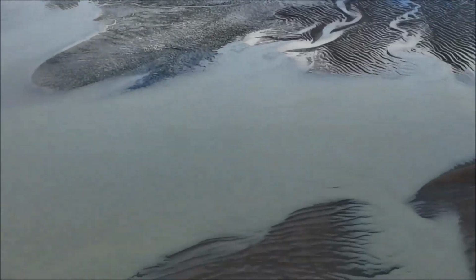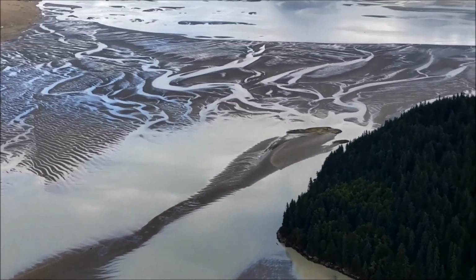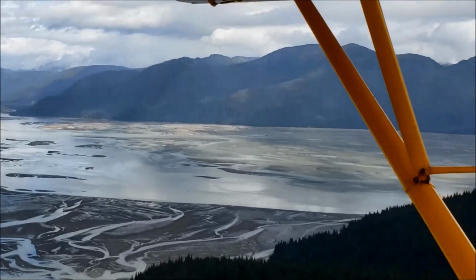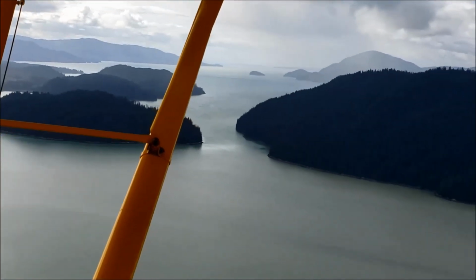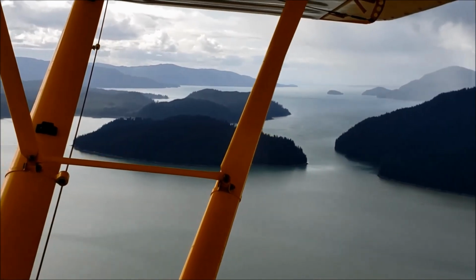That runs out right to Mitkof Island there, the south end of it. And this is some of the stuff coming out of the Stikine River building up the delta. This used to be all open water when I first came here, where all of this sandbar is right now. Look out to the west there, up Sumner Strait, that runs on out, well, all the way out to the Pacific Ocean there.